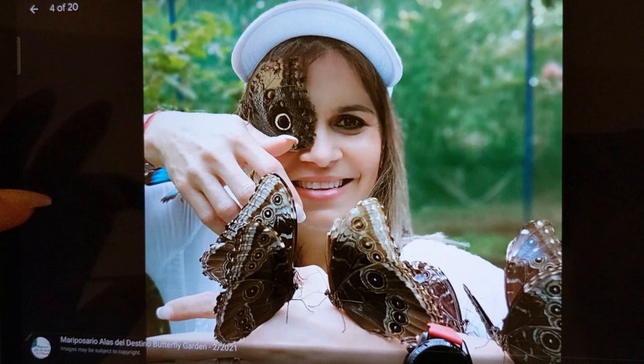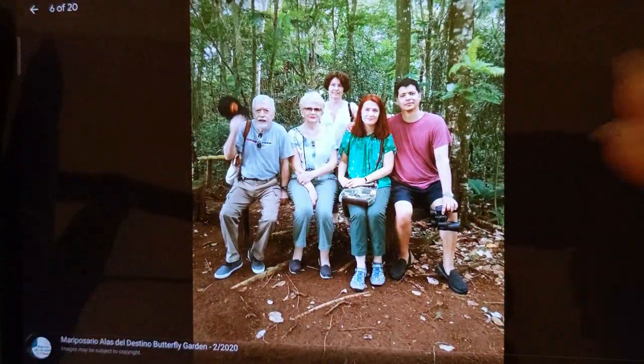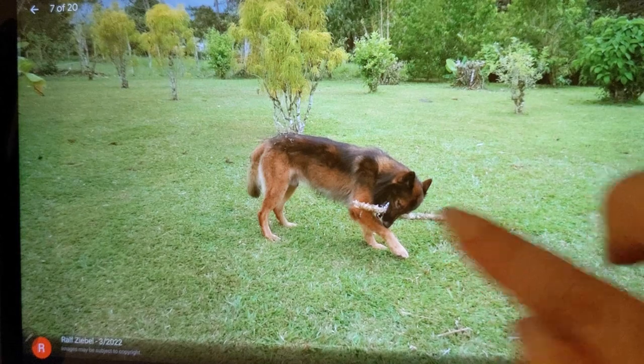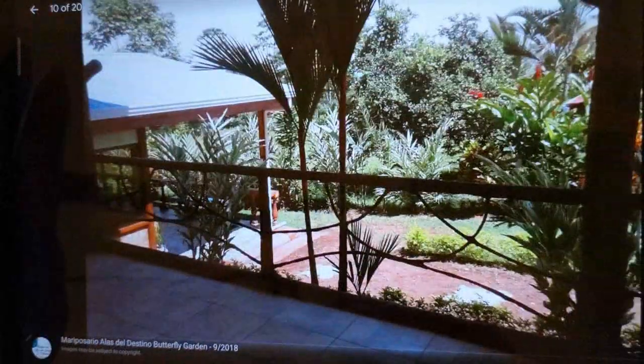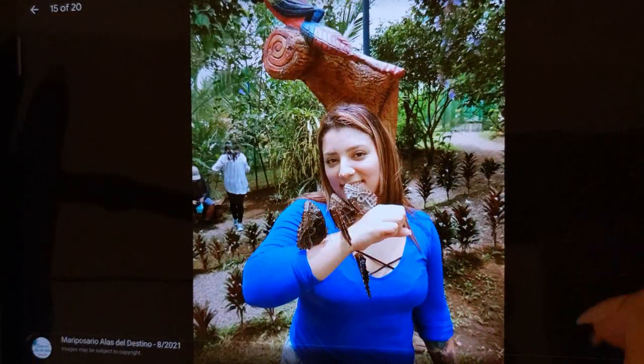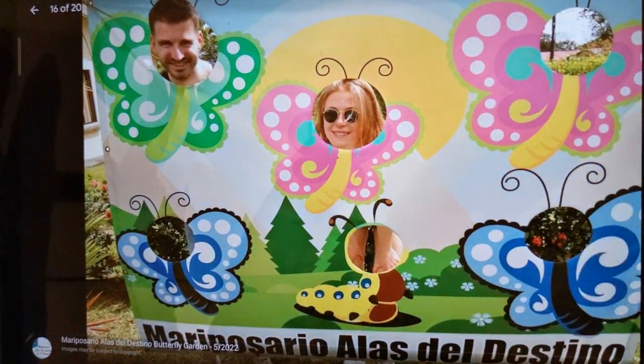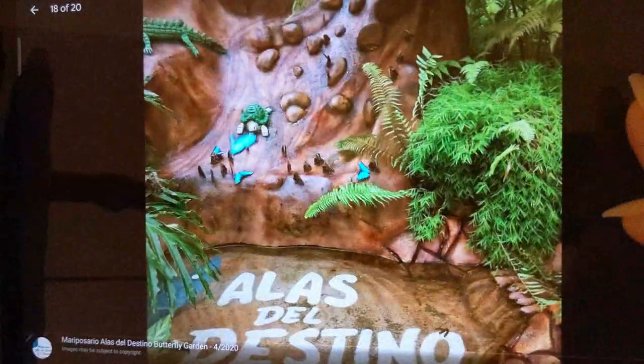I don't think I could do that. I think this would make me feel really uncomfortable if they're on my face. I love a good butterfly here and there, and they're so sweet, but don't get on my face, please. I don't think I would be able to handle the sensation. But yes, that must be a Mariposario. Incredible. Just to have little friends crawling on you. These, like, you can become butterflies.